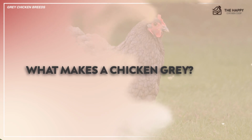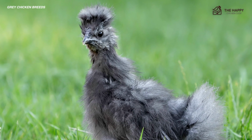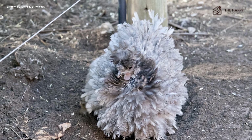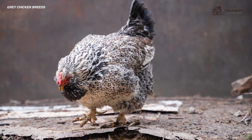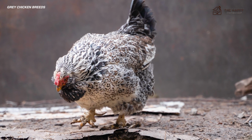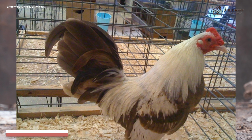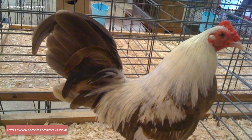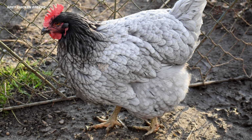So let's answer that question. What makes a chicken gray? Gray feathering comes about a few different ways and is usually based on a black colored bird. Most often, if you see a gray chicken breed, it will technically be blue or lavender, but some are blue laced, blue mottled, or splash. There are even color combinations that look rather gray, like the fawn silver duckwing. Birchen is sometimes called gray in Japan, which can further complicate things for you, and some breeds have gray in the name or variety name.